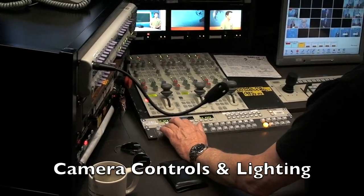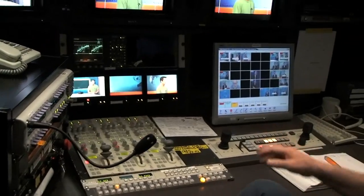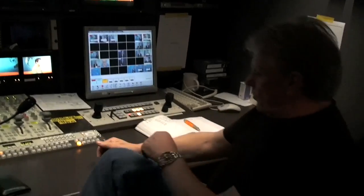So you can remote control the cameras from everything from here? Yeah. And there used to be 3 blokes in the past for that. Yeah. 3 cameramen, 1 bloke for this, 1 bloke for that. What's this part here? That's just the lighting desk. Oh, okay, lighting.